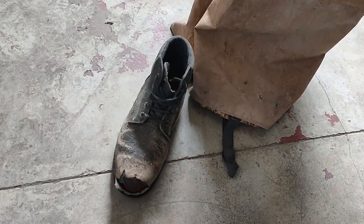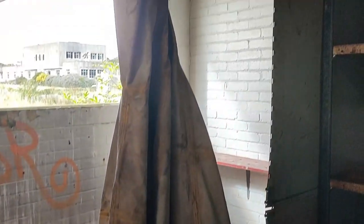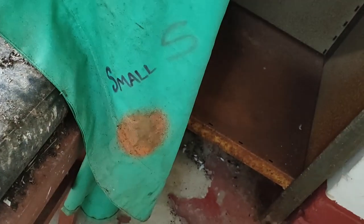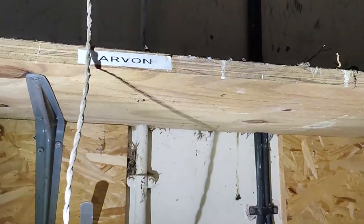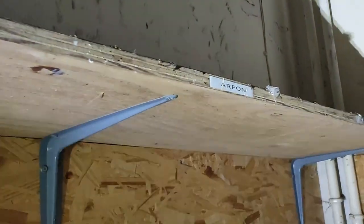That boot's old. So that's giving you the idea of how they used to dress up. There's one on here, it says small. Some kind of jacket, maybe what went over the top of the overall, I don't know. Pretty cool. This is the crew room where they would have got ready, and it's got all the names of the people who used to work in here.